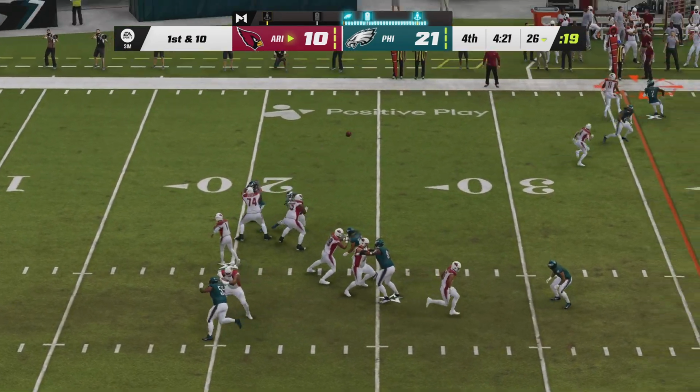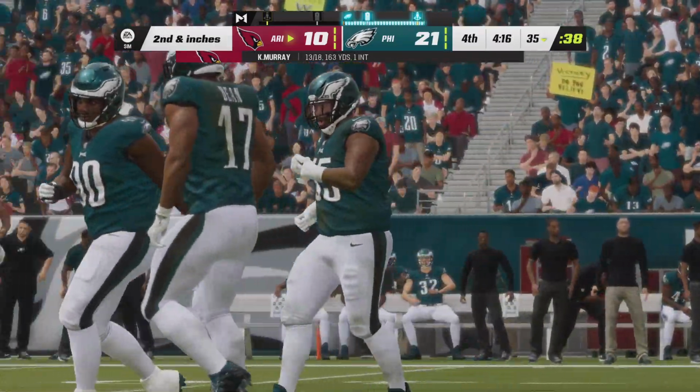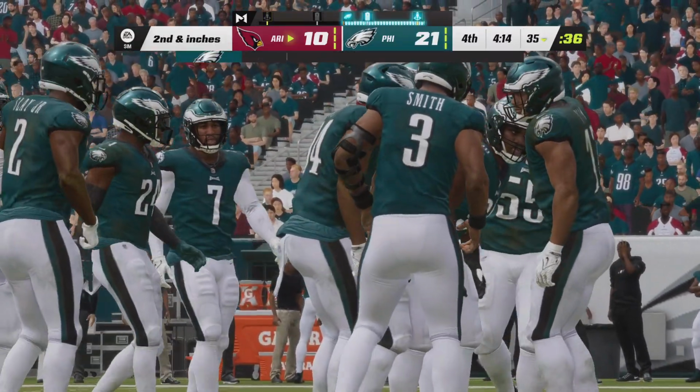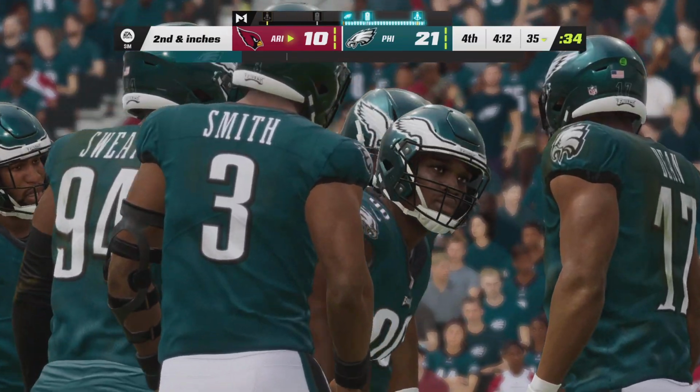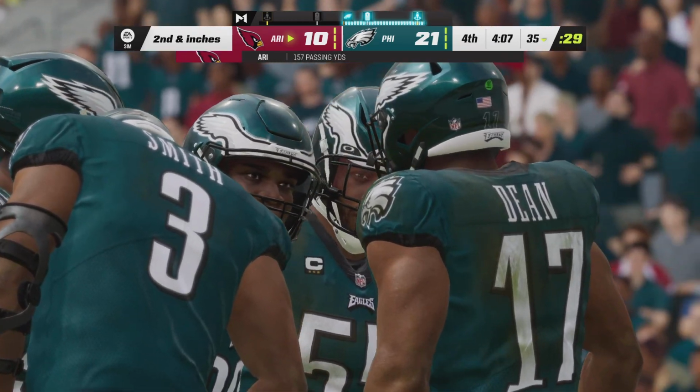Trying to shake off the interception from the last drive. He'll look to throw. This possession means so much for them. They've got to focus on this drive and find a way to make this a one-possession game. Got to get a score. Yeah, so good with a field goal. Don't necessarily need a touchdown.